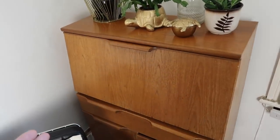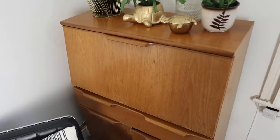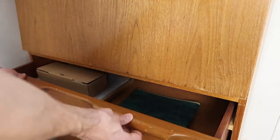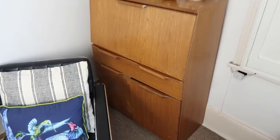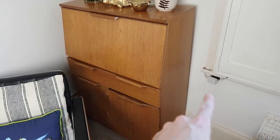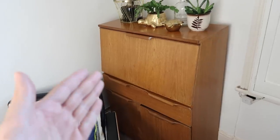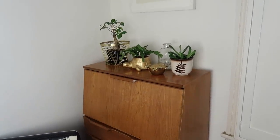I'm going to also organize it inside a bit better, and I'm hoping to keep all the stuff relating to my blog and YouTube in there, all in one place, nicely filed. I can keep equipment in the drawers and store any files or magazines that I've worked with in the lower compartment. And what I like about this, oh, that's annoying. We need to deal with that at some point. That's the telephone cable thing. What I really like about this is the fact that you can close it off. So when your day of work is done, you can close it away and not have to look at it.